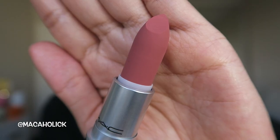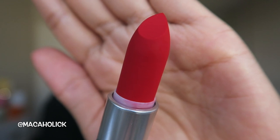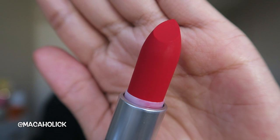This next lipstick is 314 Mull It Over. Almost like a really nice rosy pink. Of course, what is a matte collection without its signature red? This is shade 315 Lasting Passion.